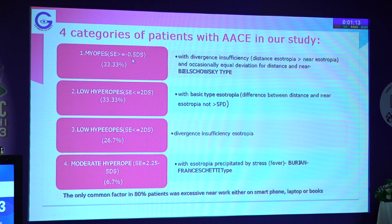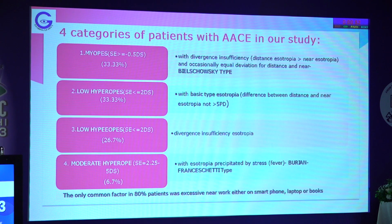First was myopes. These myopes had divergence insufficiency, so the distance esotropia was much more than the near esotropia, occasionally almost equal. They would fit into the Bielschowsky type of eso deviation. Then we had the low hypermetropes, less than 2 diopters of spherical equivalent hypermetropia, with basic type of eso deviation, same angles for distance and near. Then we had an occasional low hypermetrope with divergence insufficiency esotropia, and the moderate hypermetrope, in which the eso deviation was precipitated by stress, which you could classify as the Bérard-Franceschetti type. But the only common factor in the majority was excessive near work.